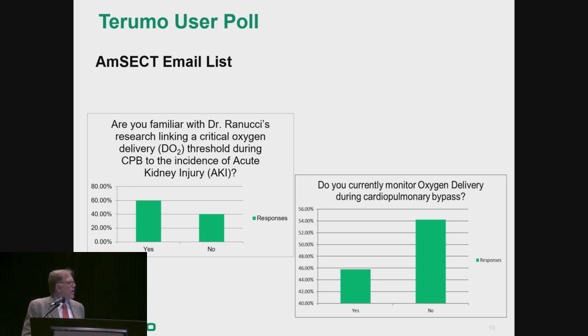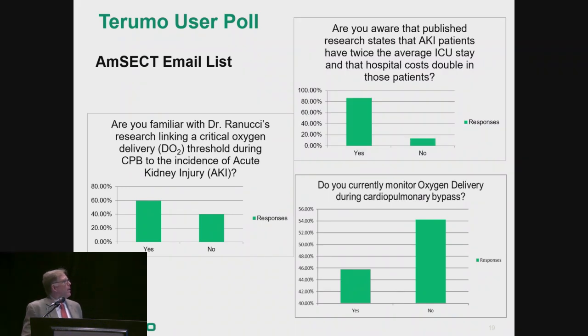Do you currently monitor oxygen delivery during cardiopulmonary bypass? 54% said they do not, and the balance said they do. And are you aware that published research states that AKI patients have twice the average ICU stay and hospital costs that eclipse the standard patient? And again, a vast majority of people said, oh yeah, we're really familiar with that. But it's interesting that the connection hasn't been made to practice in a great number of cases. So what that means is there's an opportunity to change.